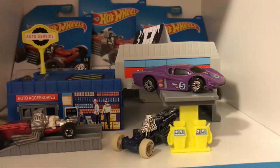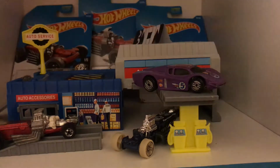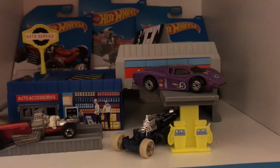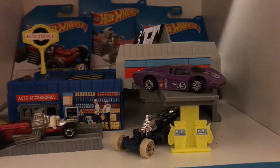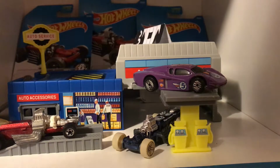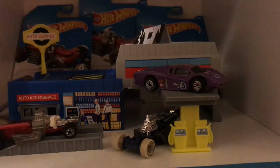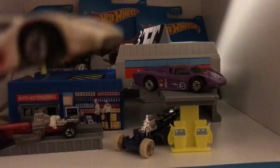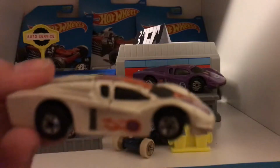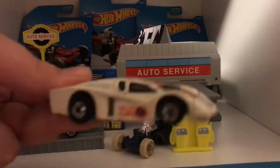under some special series with Rigor tires, and in 2009 it has a race team series. Released in 2010 as part of a holiday gift pack, 20-car pack, I believe. And then also, its latest release, 2012 in the Hot Ones series, which is one that I currently have right now. Have you gotten that one yet? The white one? I still haven't found that one yet.